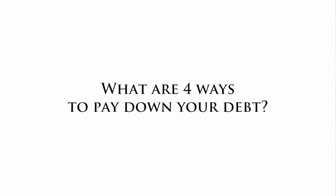So how can you cut your expenses? Here are 4 ways. One is to eliminate unused monthly subscriptions and then use that money that you've saved to pay down debt. 2 is to increase your income and use the increase to pay down your debt. 3 is to rethink your current major expenses to see if there's opportunities to save money and use the savings to pay down debt. And 4 is a combination of the above plus a debt repayment plan.